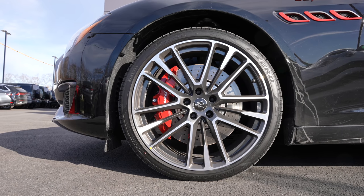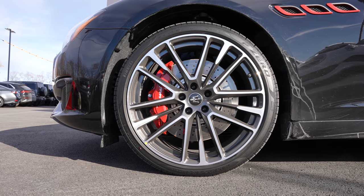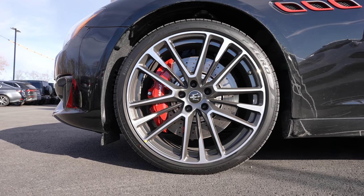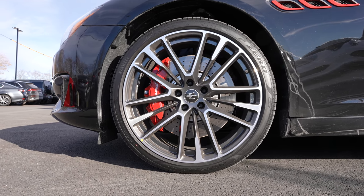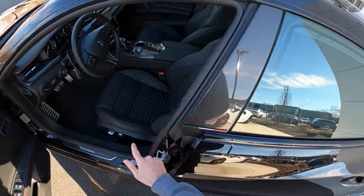And with a proper front engine, rear wheel drive speed machine, you've got to have the brakes to bring it down. These look plenty beefy. We'll find out on the road. Let's take a ride. Ooh, we've got our little Italian flag here too.